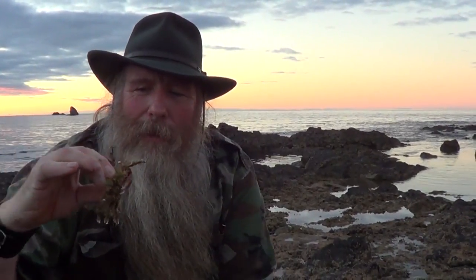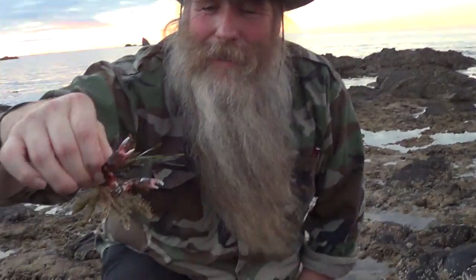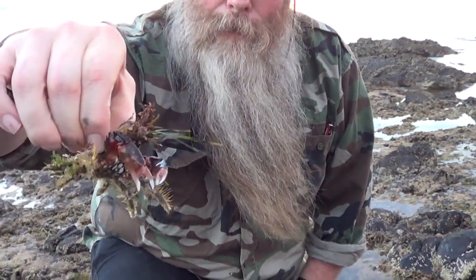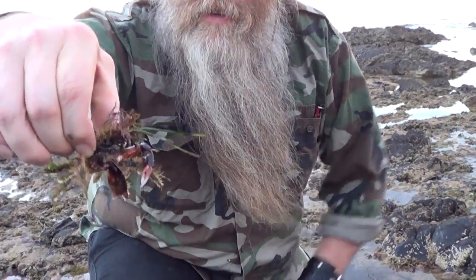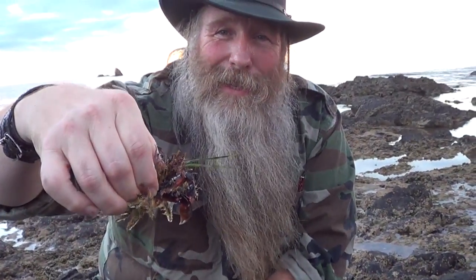This here's one of the critters I used to catch a lot as a child. Ooh, he's almost got me too. This is a decorated crab or a spider crab. Ooh, he's so close to getting me. And you see all that stuff on the back there? All this seaweed in there, he's actually snipped off and poked in. I know this because I kept them as pets and I watched them do it. I used to get a fresh bit of seaweed, they'd snip it with their claws and poke it on their back. That's why my fingers are in danger at the moment.